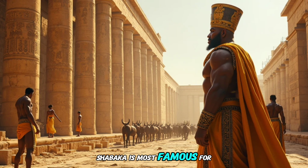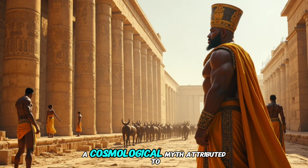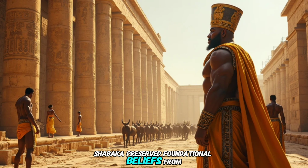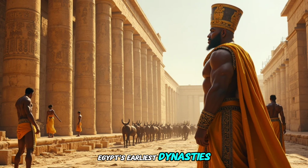Shabaka is most famous for his attempt to rescue Egypt's ancient religious knowledge. He ordered the transcription of decaying papyri onto durable stone. The Shabaka stone, as it is now known, contains what is believed to be a copy of a much older document, a cosmological myth attributed to the Memphite priesthood. Through this act, Shabaka preserved foundational beliefs from Egypt's earliest dynasties.